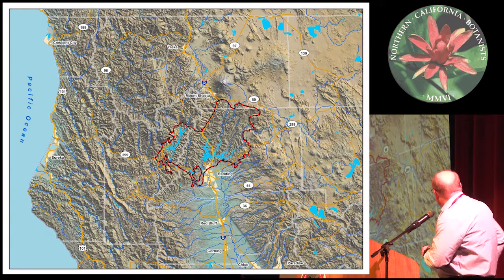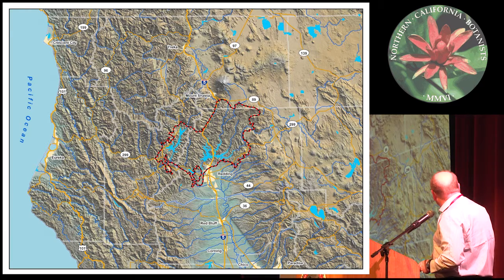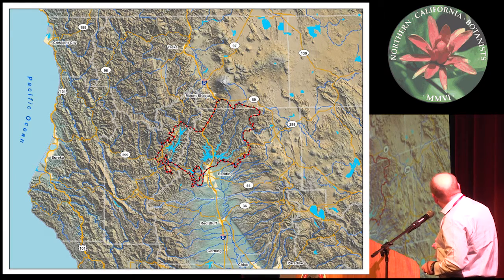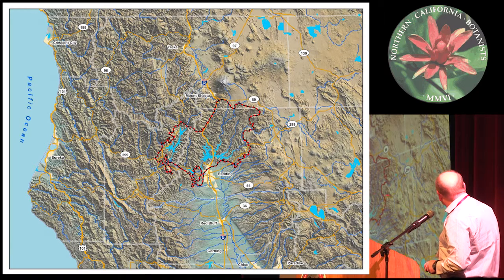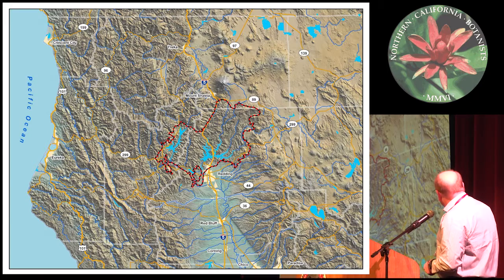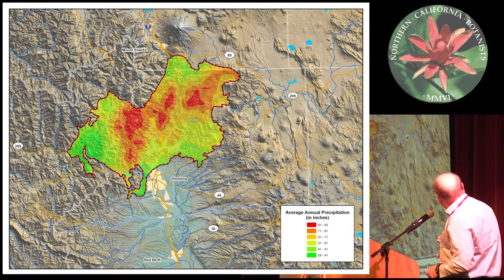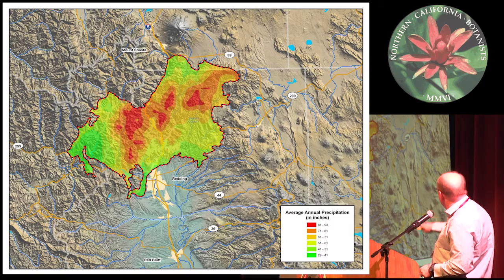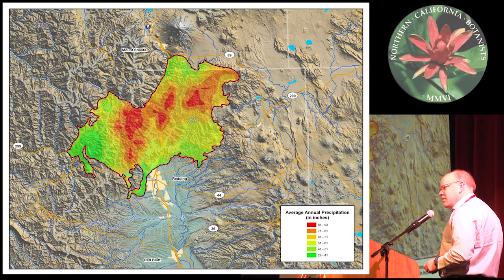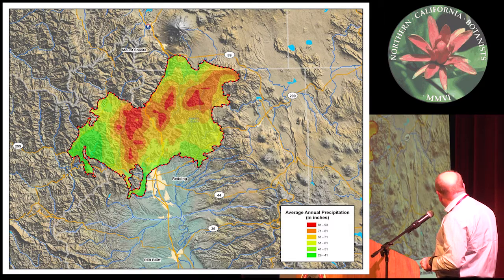So the Shasta Palooza species, all the ones we're going to hear about today, we got a red pointer, are in the southeastern Klamath Mountains, and really we're talking about the eastern part of the southeastern Klamath Mountains around Shasta Lake. It's a really old relic landscape, not subject to the volcanic activity of the Cascades, some of the glaciation that went on up in the rest of the Klamath Ranges, and of course we're north of the Coast Range, the valley, and the Cascade and Sierra Nevada foothills.